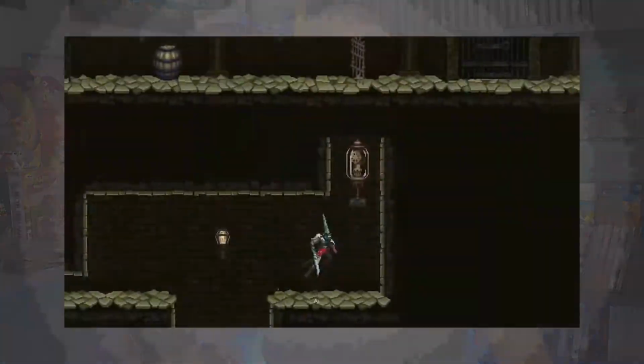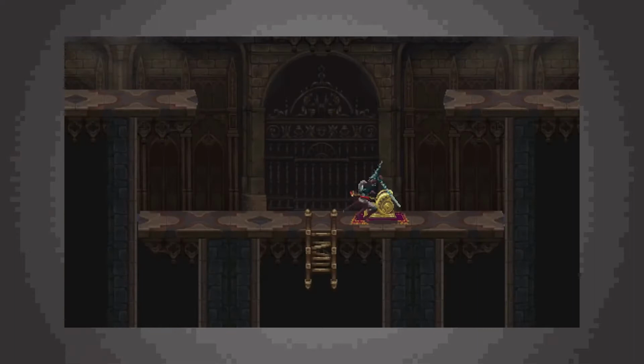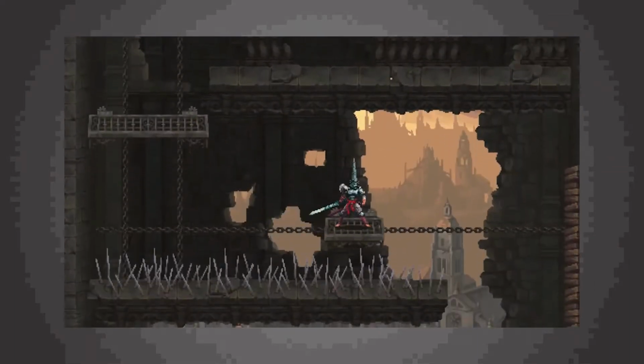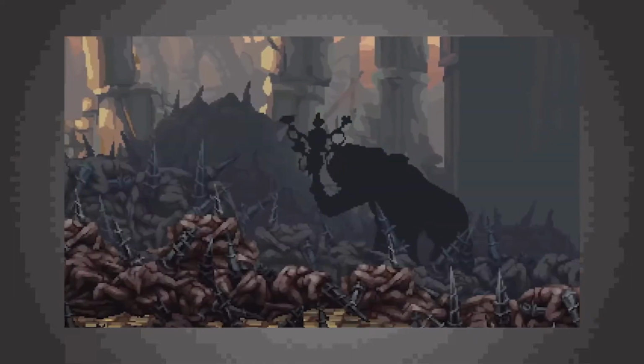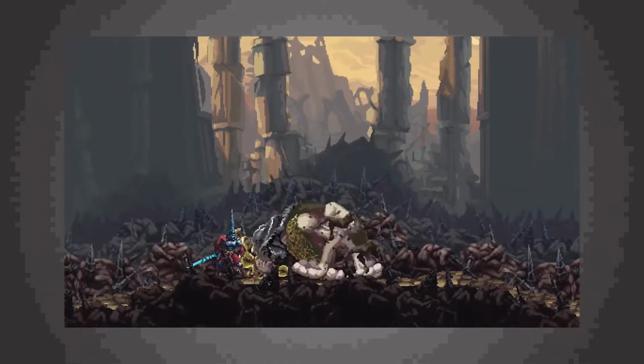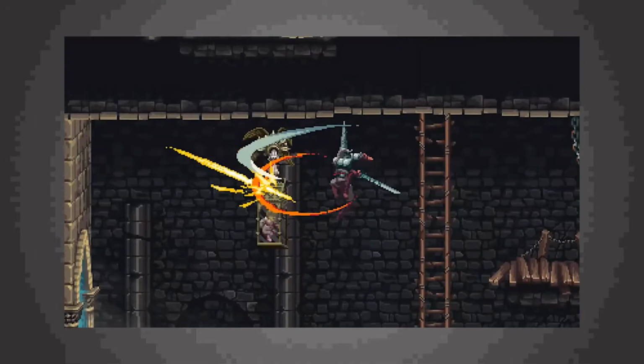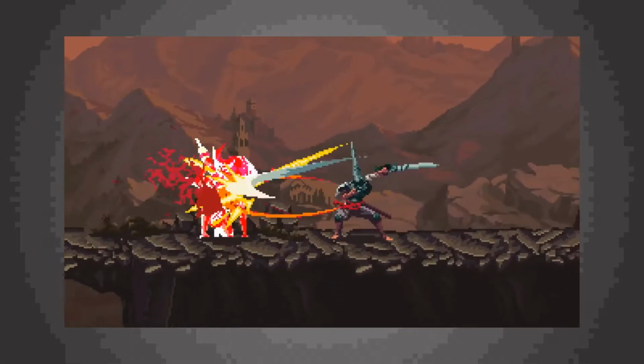This is a really cool action platformer. Some comparisons to Dark Souls in a way, but it has a very neat gothic, kind of Spanish Inquisition, dark twist to it. And this comes with a sword, soundtrack, the game, some other goodies. And of course, as always, you get the Limited Run trading card with that as well.